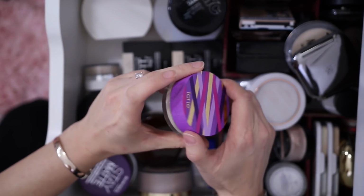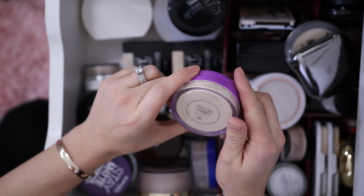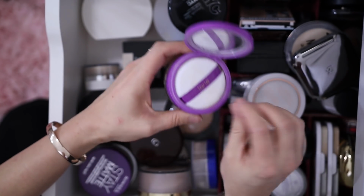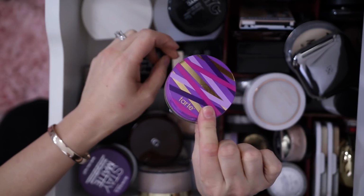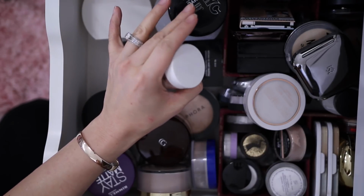This is another new one I bought. It's the Tarte Shape Tape Setting Powder. I need to play with this some more. I've used it a few times, but I need to play with it more to see how I feel about it, but it's new, so I'm gonna keep it. I'm not doing so well yet.